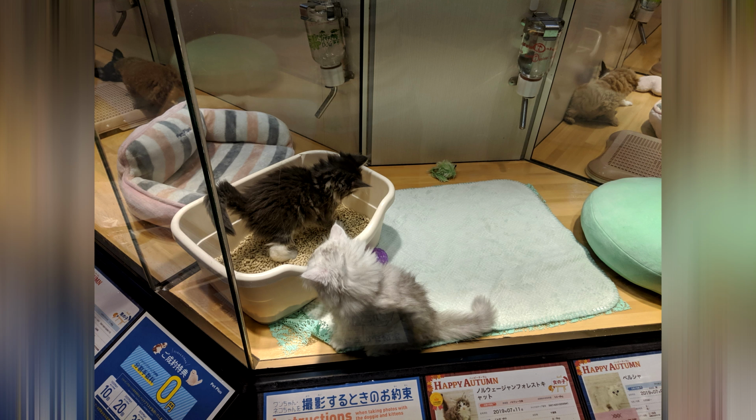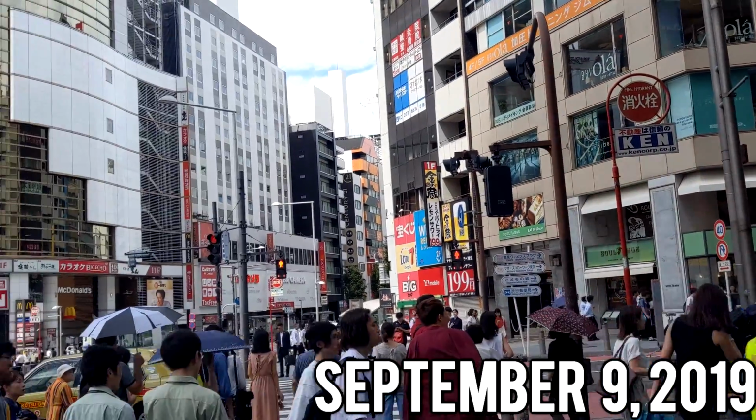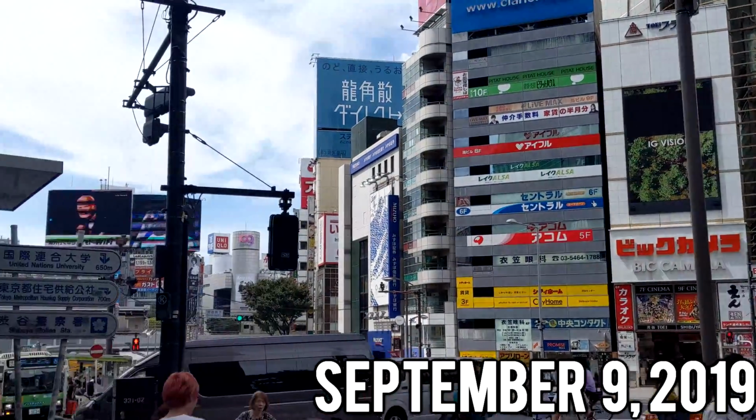Oh, and there's a little store where you can get like cats and dogs, but those cats and dogs are expensive. And that's the haul, everything I got. Most of it wasn't for me, just the Green Ninja and the egg shirt I got. Everything else was for my family.